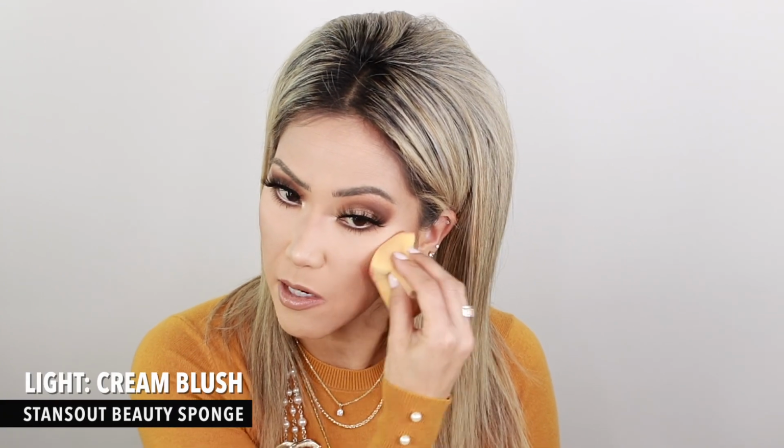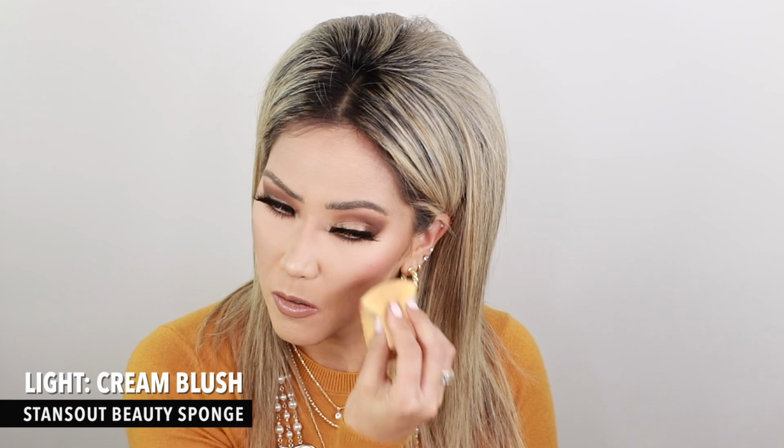Let's try the Stands Out Beauty one. Okay, we'll try that instead. All right, I'm really digging in there. I don't really see much color popping out. Do you guys? Oh yeah, okay. So the Stands Out Beauty sponge is the best application for this. I actually really like it with this Stands Out Beauty sponge. I didn't like it with the blender.